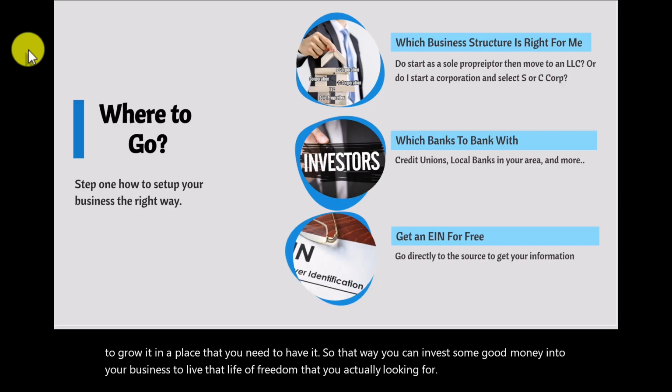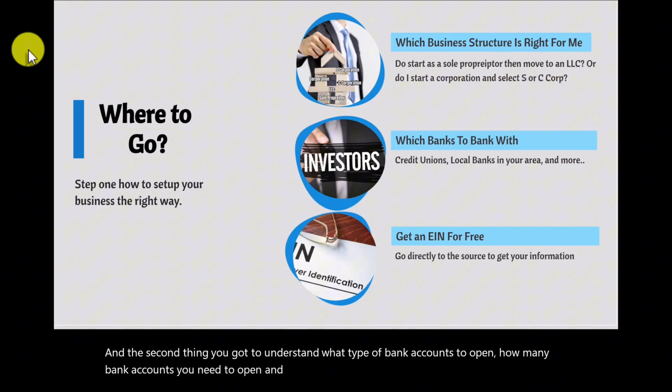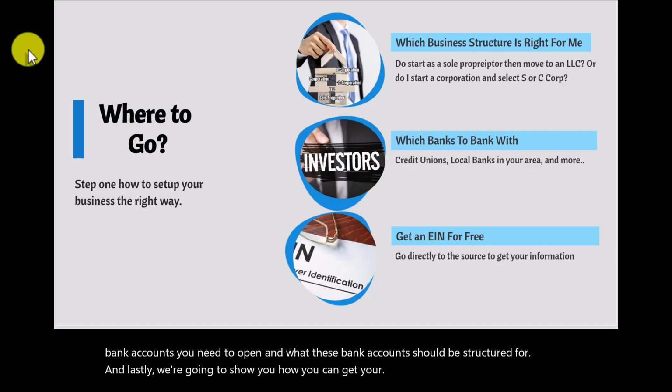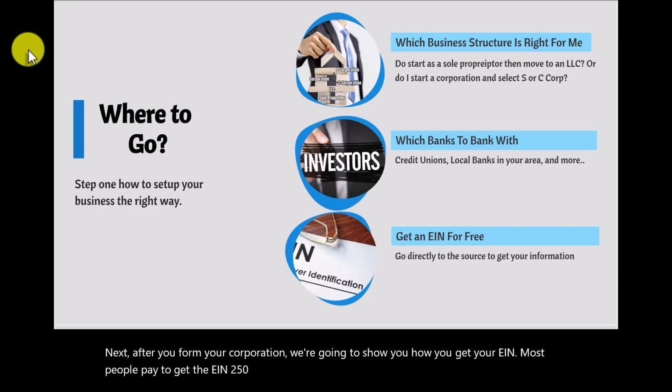And the second thing, you got to understand what type of bank accounts to open, how many bank accounts you need to open, and what these bank accounts should be structured for. Next, after you form your corporation, we're going to show you how you get your EIN. Most people pay to get the EIN, $250 or maybe $1,500 from LegalZoom. It's 100% free, and I'll give you the steps on exactly how to do so.